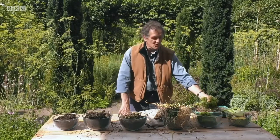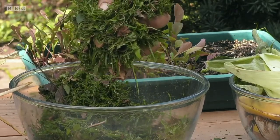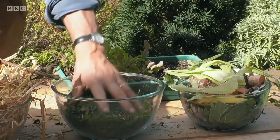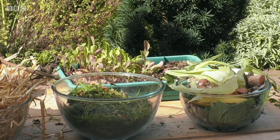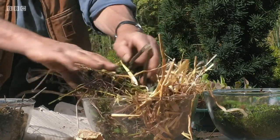Typically, the most common compostable material that people have is grass clippings, and that certainly is really important. But that is all green material, very high in nitrogen. And if you just have this sort of waste, what you'll end up with is a sort of green, sludgy slurry. And that's because it's short of oxygen and carbon. Now, carbon comes from brown material. And at this time of year, there's a lot of it.